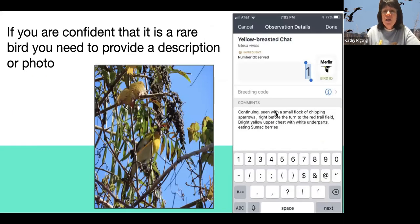All you got to do is put a little description. My little tip for this: you can look on Merlin at their description and kind of use that, or on a field guide. If you're lucky and you're taking pictures that day and you get a picture of that bird, you can put it in. But this is kind of advanced stuff, and most likely you're not going to see a rare bird, but that could happen. And it's really exciting if it does.